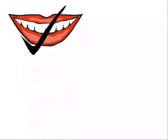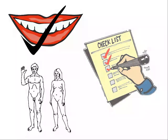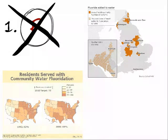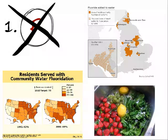Now let's talk about ways to get fluoride out of your body completely. Are you ready for these? I'm just going to list them all out for you. First and foremost, take fluoride out of your diet completely. And don't buy food from highly fluoridated areas. If you are unsure or cannot avoid it, soak your fruits and vegetables in water and vinegar to help decrease the amount of chemicals present on and in the food.